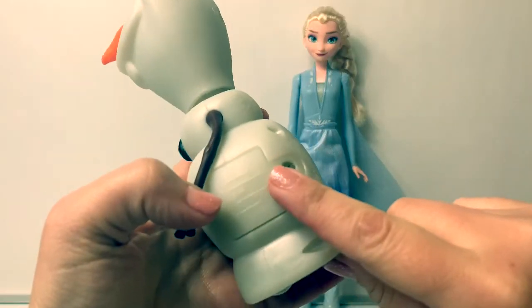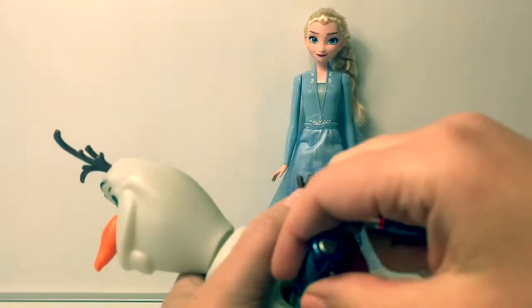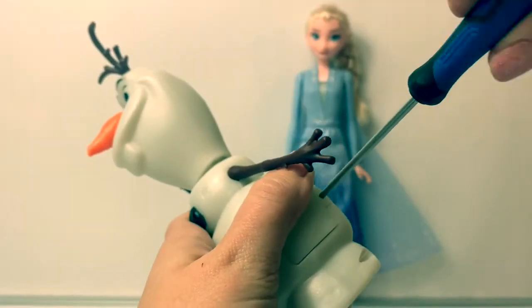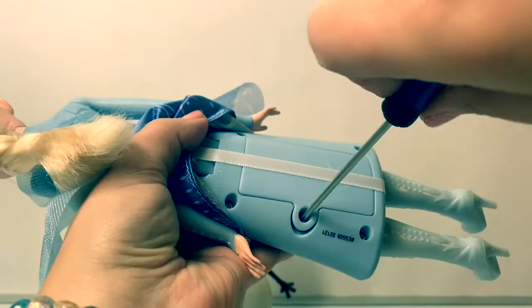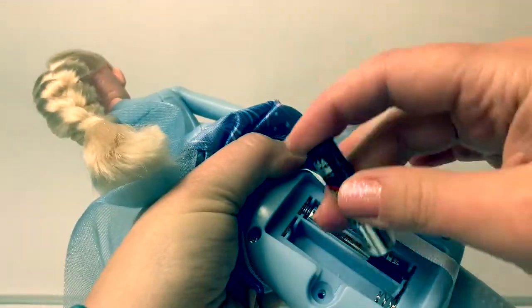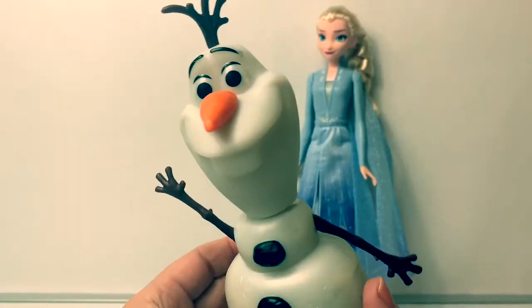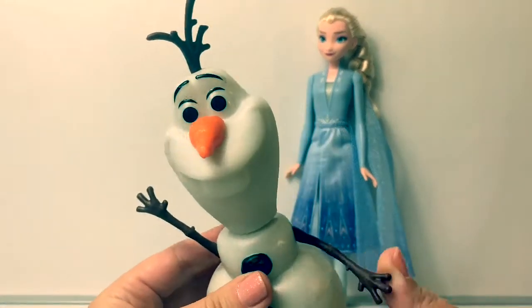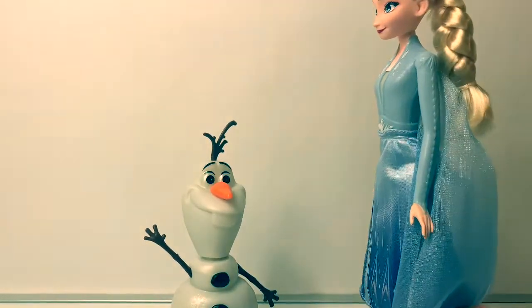First, we need new batteries. Now we will turn Olaf from off to on. That tickles. Now let's see what happens when we raise Elsa's arm.